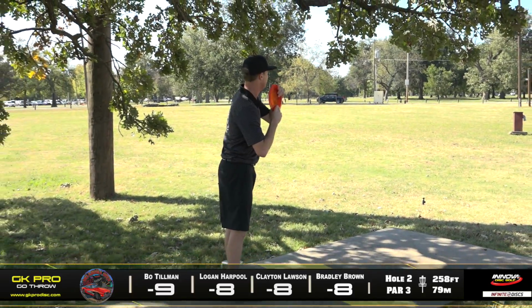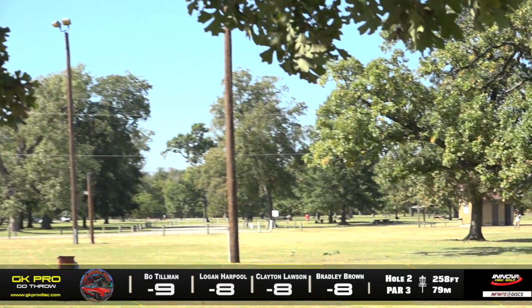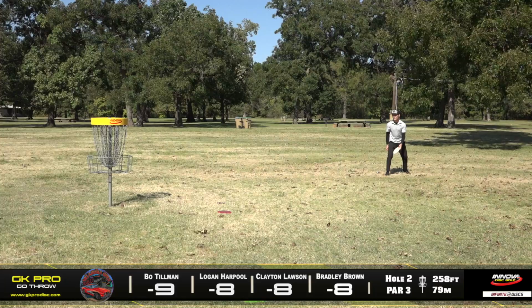Looks like a stiletto from Logan. Going with the high forehand route. You got to have a nice forehand to do that. And wow. That's why I like that one. That's the shot for this hole. Yeah.